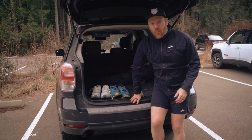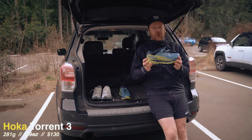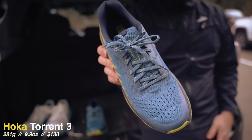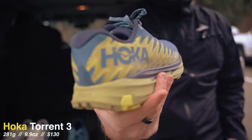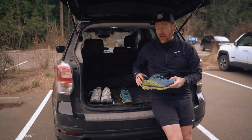All right, so let's talk about what we're gonna run in today. Two pairs of shoes. The first from Hoka. It is the Torrent 3. Kind of excited about these. Lower profile, plenty of grip, nice lugs on the outsole, and a nice soft upper. I've enjoyed the past versions of these, so I'm excited to try those out.